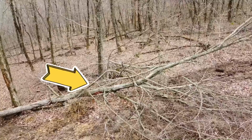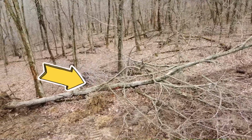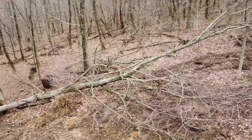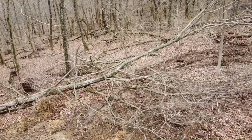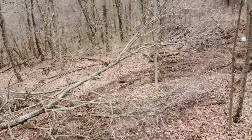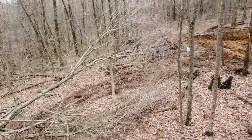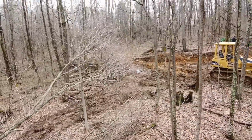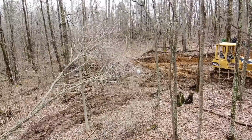You can see this tree laying here. That's essentially where the road is going to go, right there, along the line of the tree trunk. The top of the tree is tied up in that young poplar right there. The road's going to go around to the left of that young poplar, up through that brush pile we just stacked this morning, and tie back in. So that'll be the loop eventually when we get to it and everything dries out.